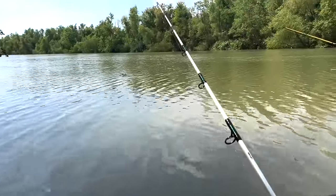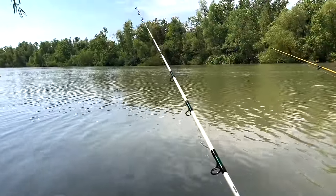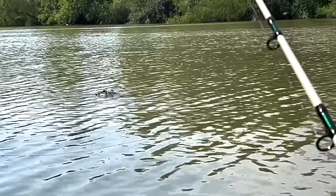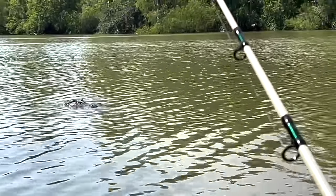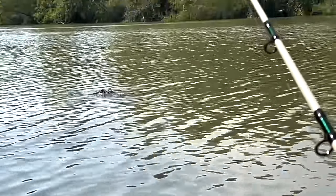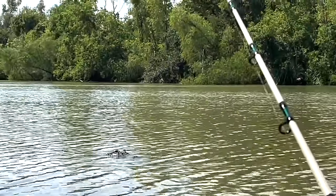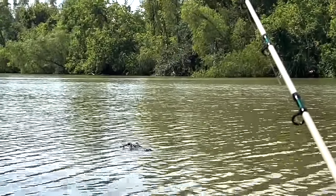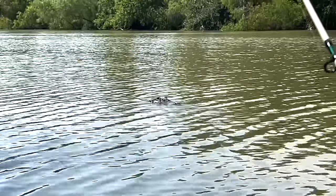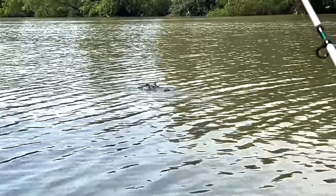Uh-oh. Well, folks, like everything we try to do, we're dealing with alligators, pesky alligators. Getting wrapped up in our fishing line, messing with our stuff. You know, we keep trying to tell wildlife we think they're overpopulated. They won't address our concerns. So this is what we live with. Alligators everywhere, everything we try to do.